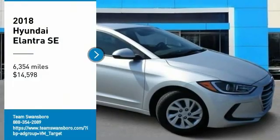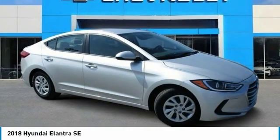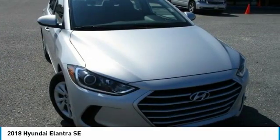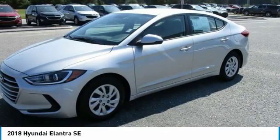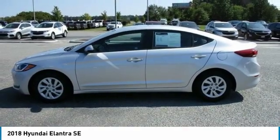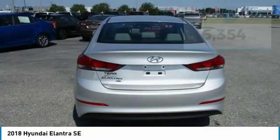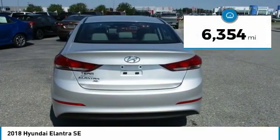Make a great choice today with the 2018 Elantra. The Elantra boasts the most interior room in its class and gets an exceptional 35 miles per gallon. With its luxurious standard features, the Elantra is an easy choice and is priced below $15,000. This vehicle has less than 7,000 miles.